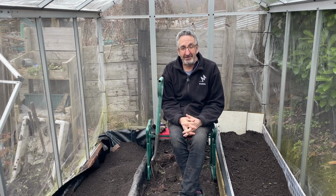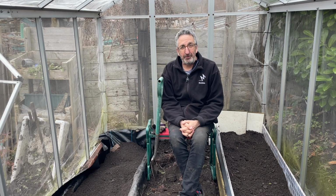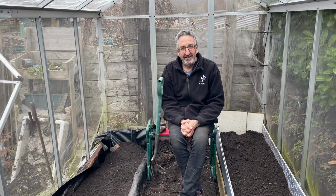Well, I've just spent the best part of 2 hours here digging through my lovely raised beds in the little covered greenhouse, soon to be.